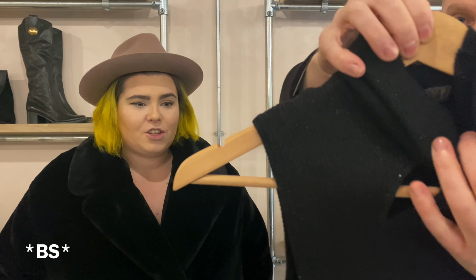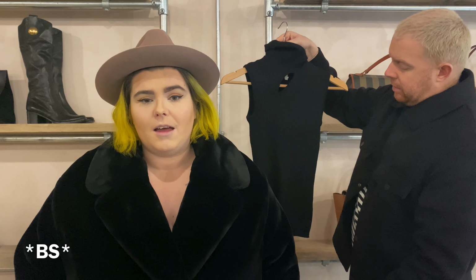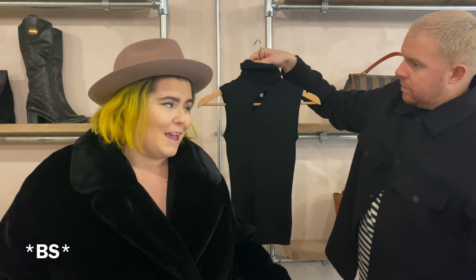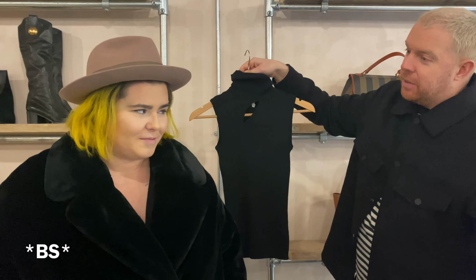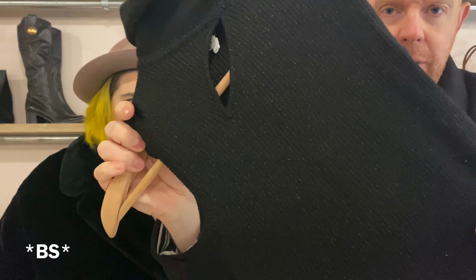Vintage. 90s vintage, or early 2000s. It's a knit, but my favourite bit about this knit is the slash. That's so 90s, isn't it? Like a little peekaboo kind of situation. And it's got a slight shimmer to the knit. I don't know if the camera will catch that, but it's kind of glittery.